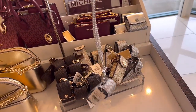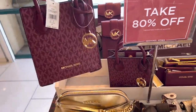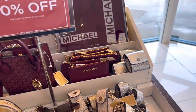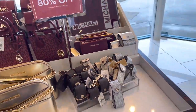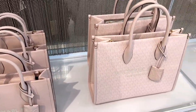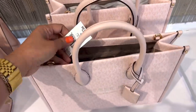Accessories. They have crossbody bags, silver, and they have small bags here. This one is 80% off. Cute. Let's go on this side. You have more bigger handbags, tote bags. This one you can carry everything.